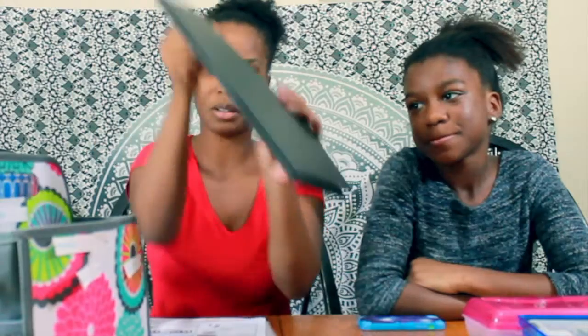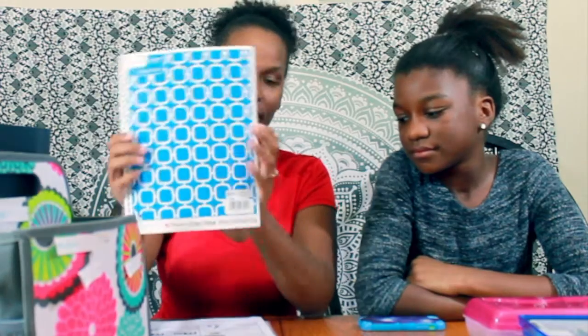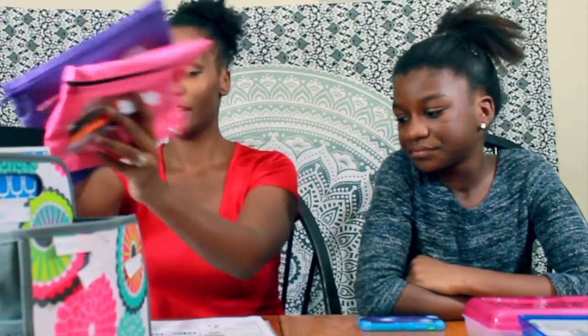And I put paper in the back. So in this folder, there's just some printer paper, and I will put some loose leaf paper for writing. And then I put a spiral notebook in there. And then these will be for Sarai and Judah.